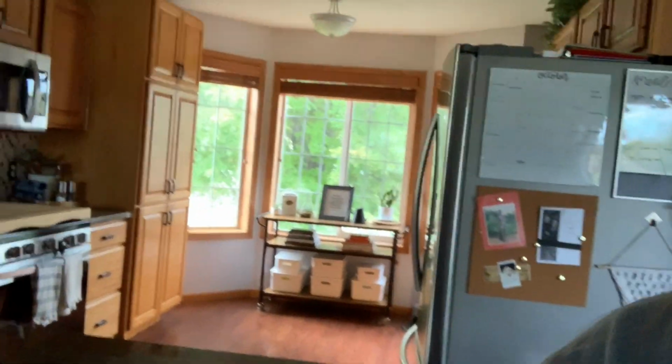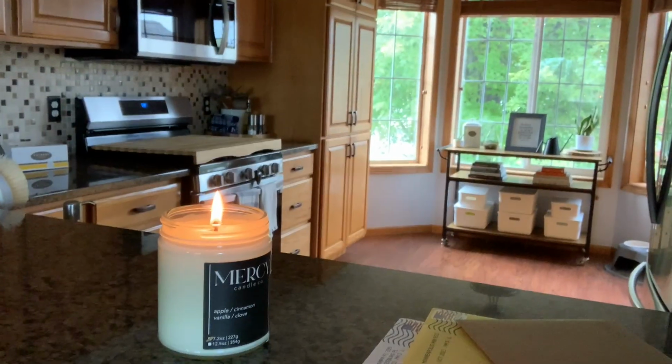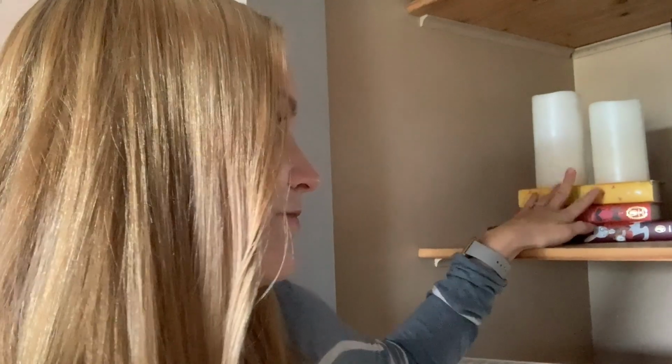And then we've got a nice candle up here. This one is apple, cinnamon, vanilla, and clove. And I just like to switch out my candles seasonally. It's super easy. They don't take up a ton of space. I have some books up here and I just switch them out. These are real books that I read. So I just pick some fun colors. So these are kind of my fall colors.